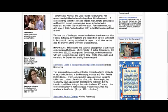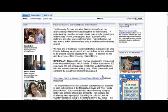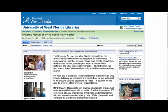Now, the best thing to do when you come into an archive like this is to talk to the staff. Talk to the university archivist and his staff, the digital archivist, the assistant archivist. They're going to know these collections better than you, obviously. They're going to give you tutorials on how to use their website, how to use their collection, how to find things. You can ask them questions.